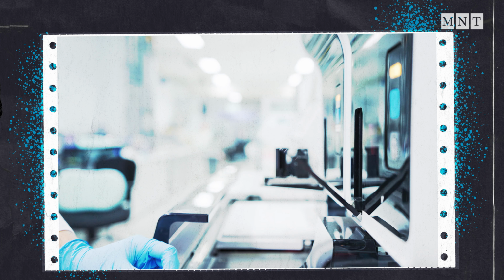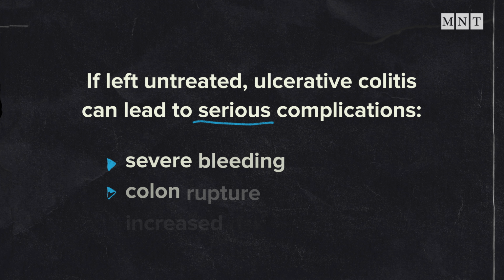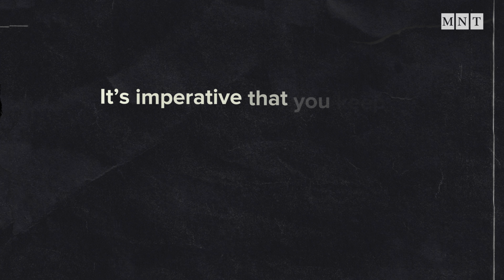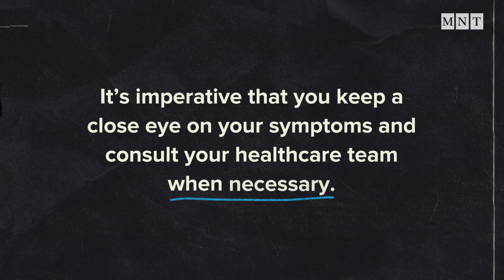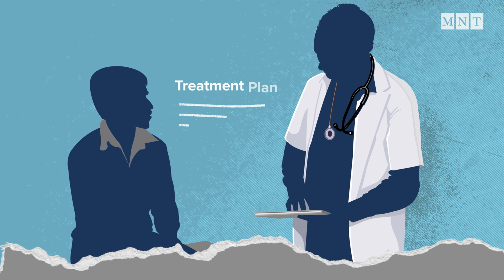for biopsy. If left untreated, ulcerative colitis can lead to serious complications, such as severe bleeding, colon rupture, and increased risk of colon cancer. It's imperative that you keep a close eye on your symptoms and consult your healthcare team when necessary. Once diagnosed, your doctor will lay out a detailed treatment plan.